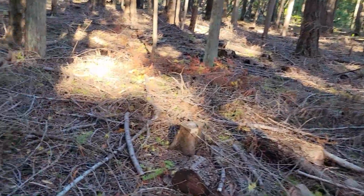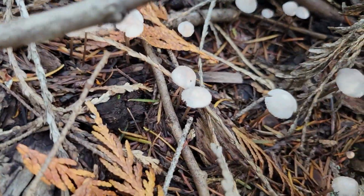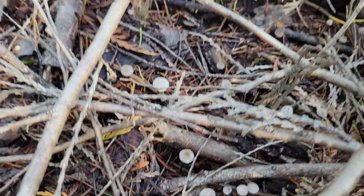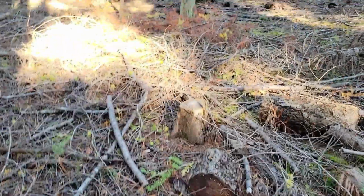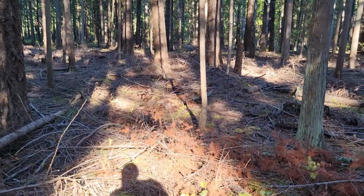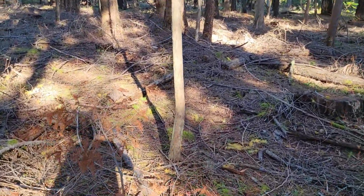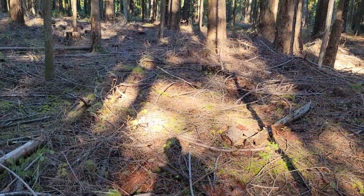And don't think, oh, look at these guys. Look at that. A little plot of LBMs, little brown mushrooms. Don't think because it's all gnarly and twisted in here, the mushrooms won't grow. Man, they will pop up in the most surprising places.